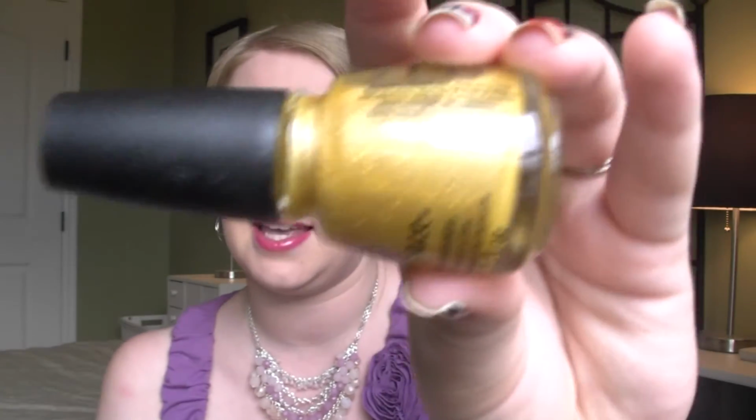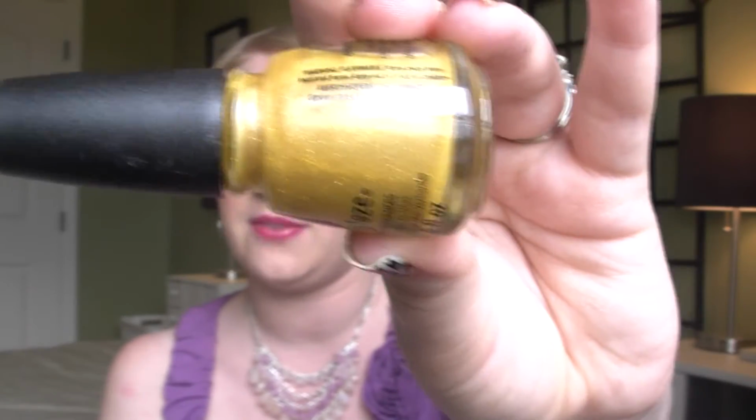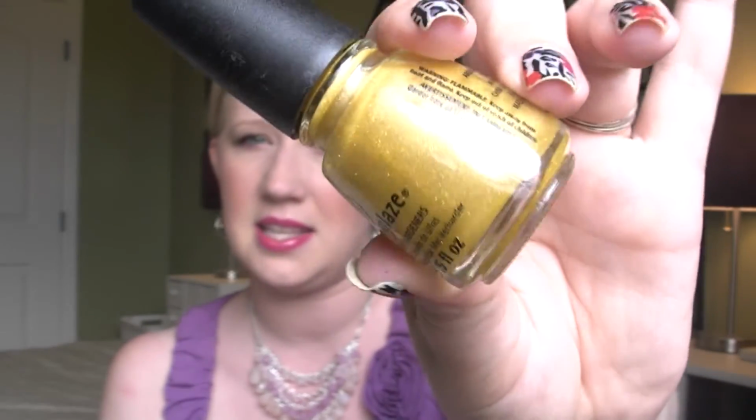Next up is a polish from the Wizard of Oz collection. This is Cowardly Lion, and this is kind of like Solar Power. It has the gold glitter in it, but it's more of a neutral yellow base, so more like tan instead of yellow.